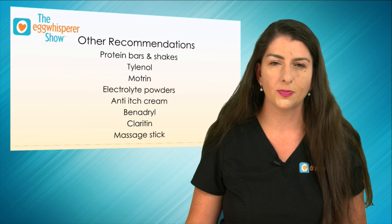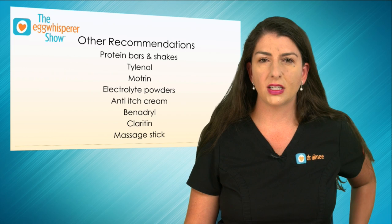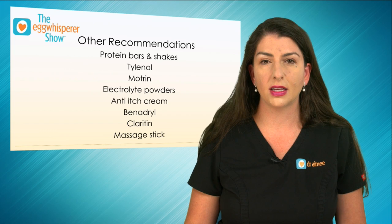The other thing is a massage stick. Yeah, no, not a vibrator, but a massage stick. So a massage stick is something like a hand roller massager that you can use, for example, over the spot where you're doing your progesterone shot. So this is something that I talk to my patients about. And if you think that it would be helpful for you too, go ahead and find one.